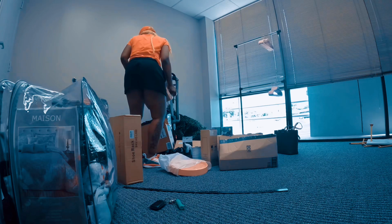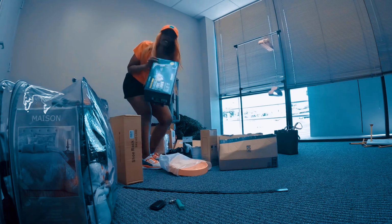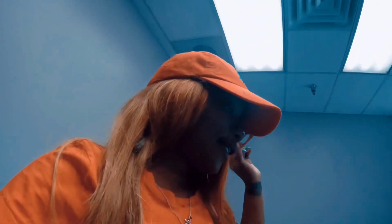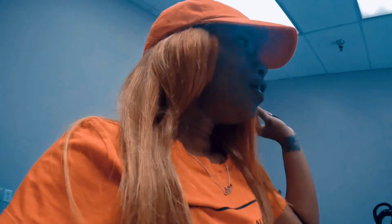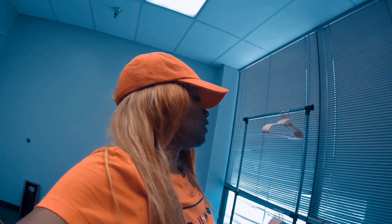My boxes came. I got my steamer. Shout out to my cousin for my steamer. So much to do. Then we're gonna go over to the warehouse area and I'm gonna show y'all. I like these little hangers. I got these hangers off of Amazon as well. Look out. Stay tuned.